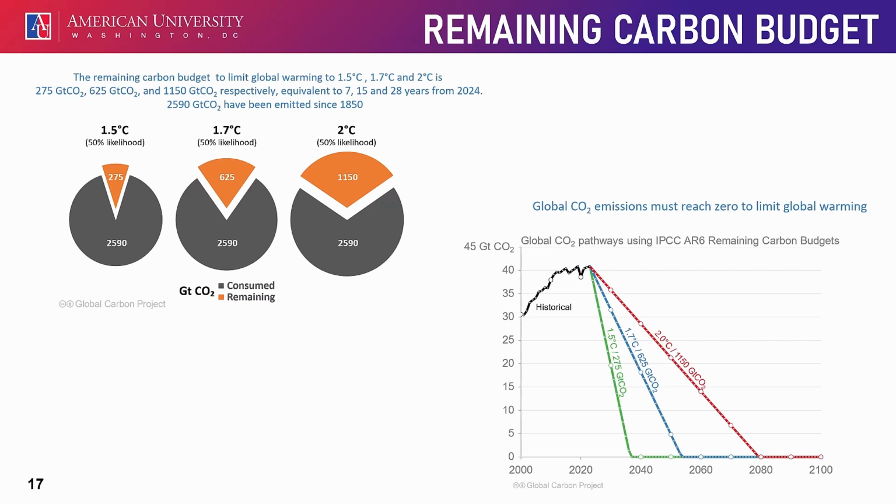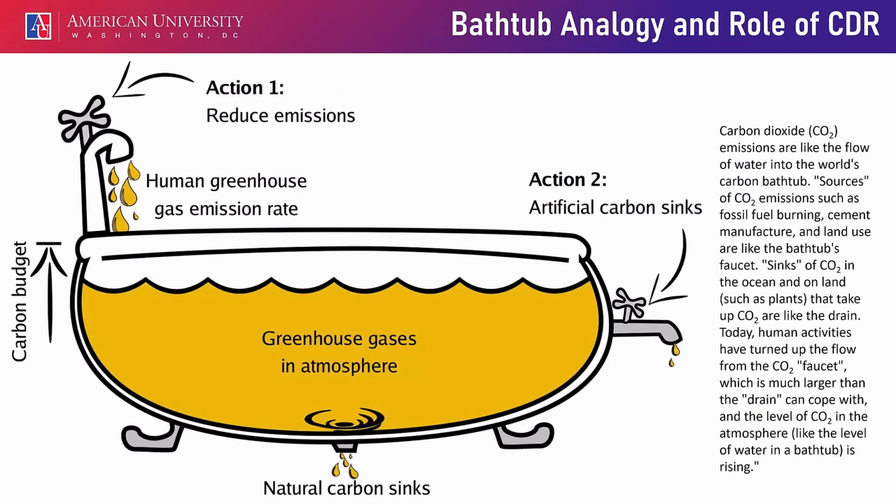In the short term, carbon dioxide removal is viewed as a way to potentially extend this carbon budget. And that's one of the primary reasons that policymakers are looking at it. A good way to understand this rationale is through the so-called bathtub analogy, right? So if you look at human greenhouse gas emission rates as a faucet, they are filling up a bathtub, right? And as that bathtub overflows at some point, if those greenhouse gas emissions continue, it will have serious negative impacts.